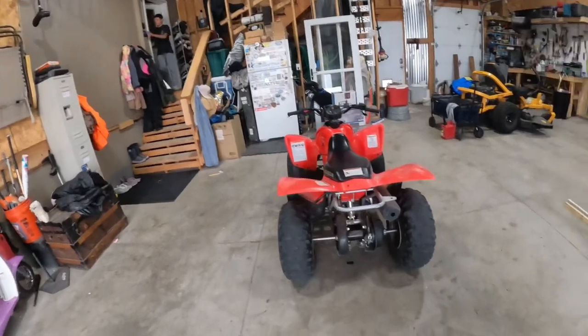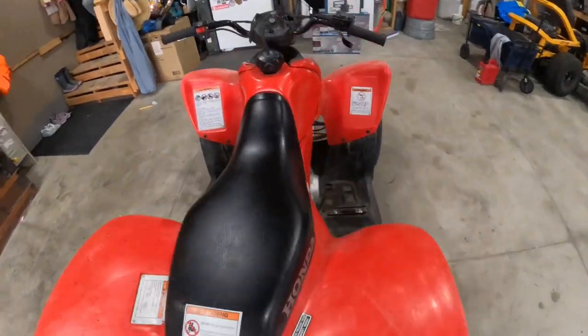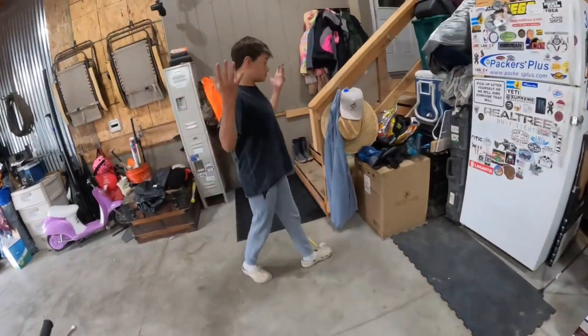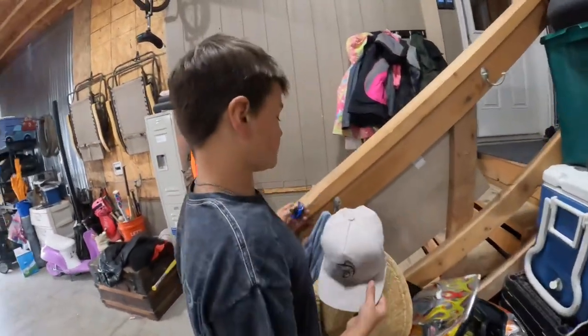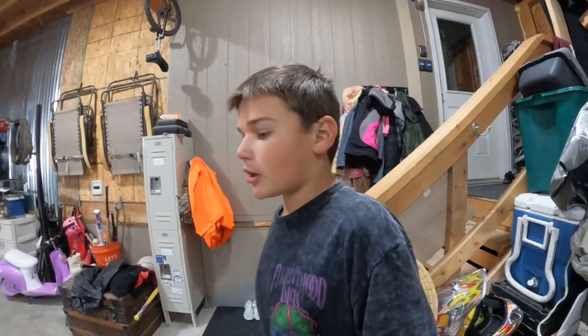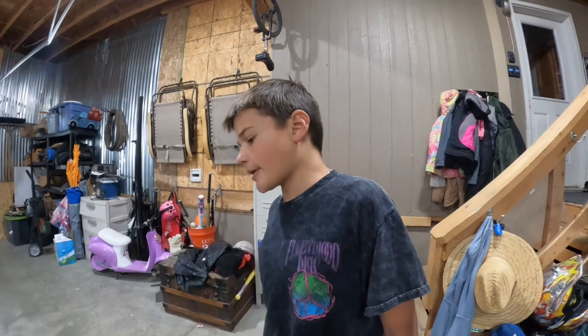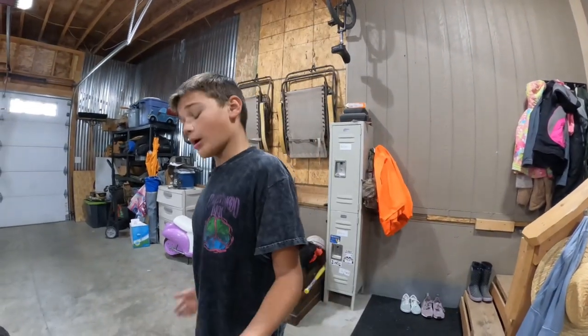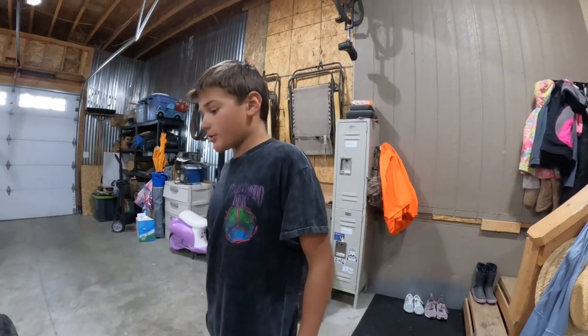We are in Nolan's garage. I guess we're gonna do a build series. Rebuild, pretty much. What are we doing to this thing? We're gonna have to take all the fenders off. You guys are gonna see this guy naked. We're gonna clean the carburetor out, probably get a new battery, maybe. We gotta fix the intake.